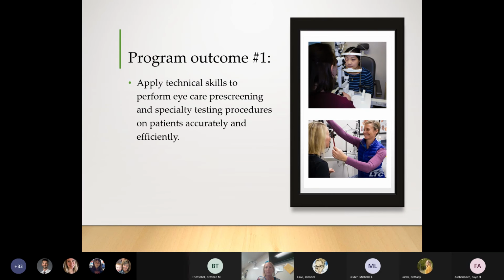So just some examples of things that you would do as an eye care assistant once you've gained employment. Things that we'll practice so that you'll be successful with employment are doing, again, this giant microscope exam, looking at the surface of the eye for disease states, but also looking to make sure that the eye is safe to dilate, making sure that a contact lens sits as it should on the eye.